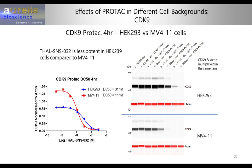Again, you can see we've got actin in the near infrared channel, which is the red bars, and you can also see the chemiluminescence on the CDK9 in the black bars. So you still get activity with this PROTAC for CDK9 in these two different cell types.